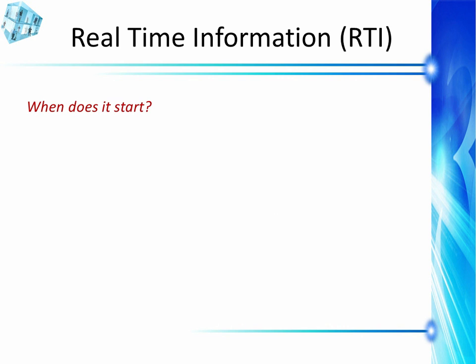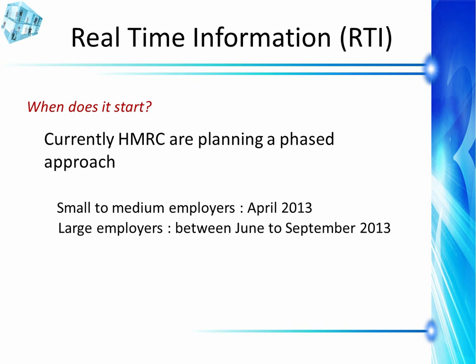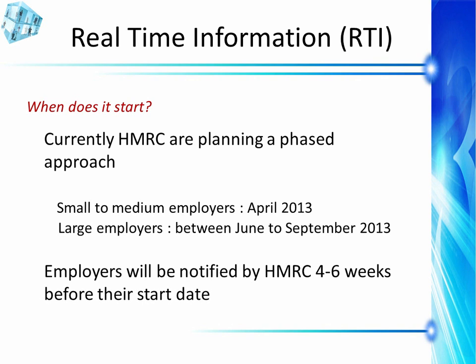Right, so when does this all start? Currently, HMRC are planning to implement this as a staged approach. For small to medium employers, i.e. those less than 250 employees, they will have to start their RTI submissions from April 2013. For larger employers, there will be a phased into RTI between June and September, so that all employers will be making RTI submissions by October 2013. Employers will be notified by HMRC 4 to 6 weeks before their start date for their RTI submissions.